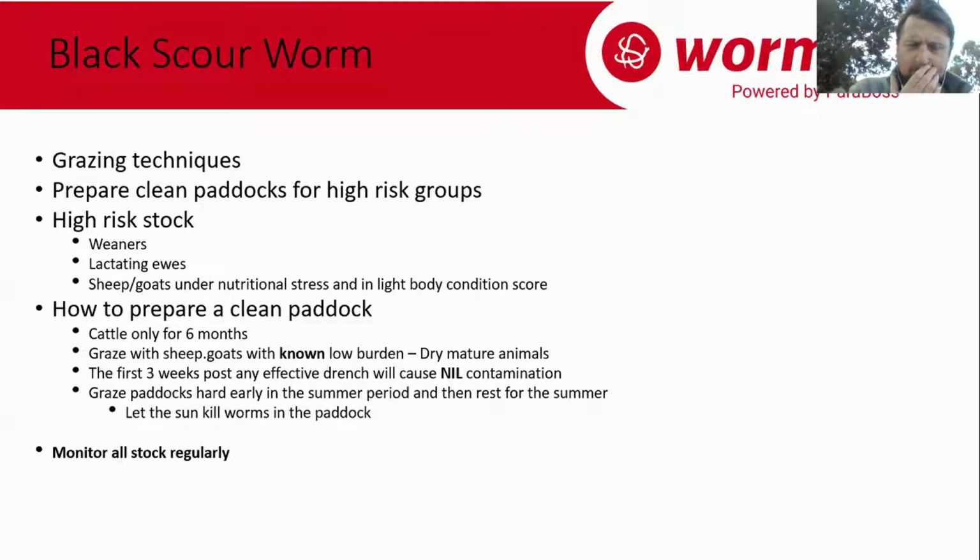Grazing techniques. I feel like this is something that's slipped a little bit over recent times, and I think there's a number of reasons why, but a lot of farming businesses have become more one species rather than mixed species. I touched on that a little bit before, but if we can have sheep and cattle, not necessarily co-grazing in the one paddock, but co-grazing across the farm, and use them to swap between areas of the farm, we can really reduce the number of worms that build up on the farm.